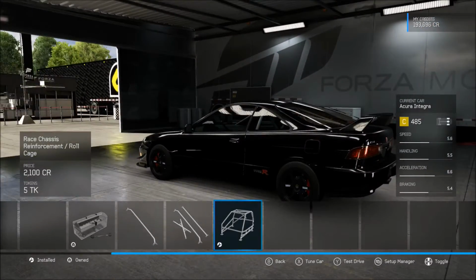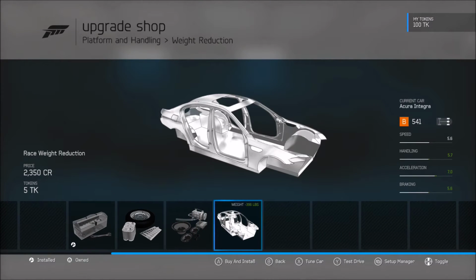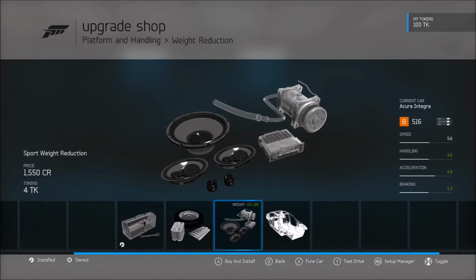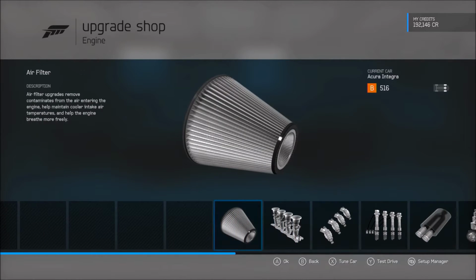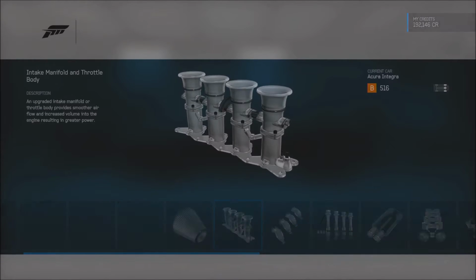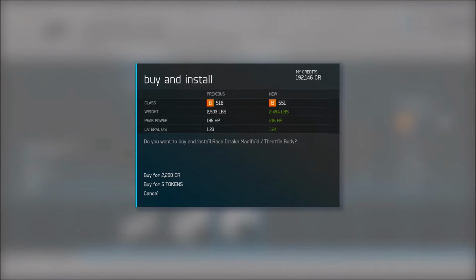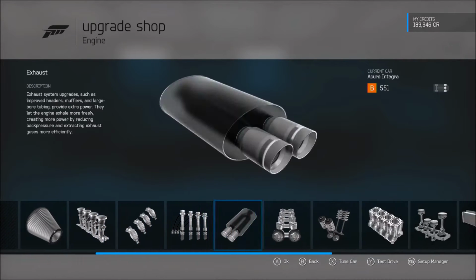I'm going to leave the windows untinted just so you can see the roll cage. I think that's cool. In terms of weight, I don't think I want to take it all off because then it's just not as stable, depending on how much power you put on. So I think I'm just going to go for the medium weight reduction. Now let's go into the motor. Definitely want to do, what the heck? By adding 15 horsepower, our rank goes up by like 30. What the heck? Let's do intake manifold throttle body. 21 horsepower. Exhaust.